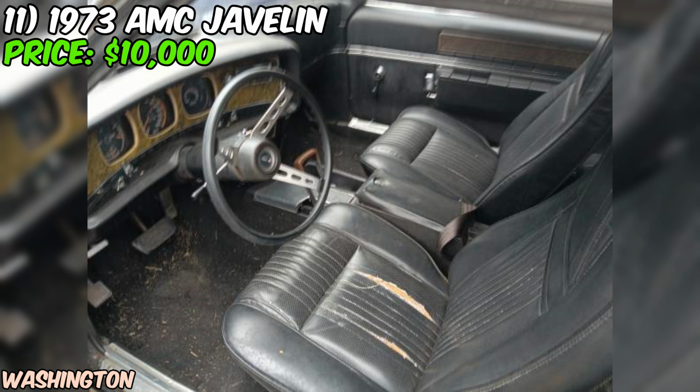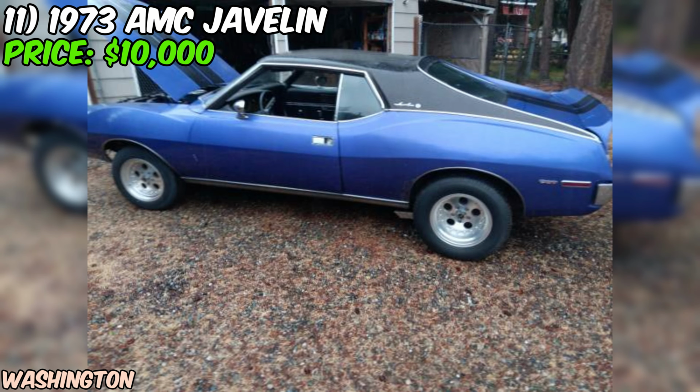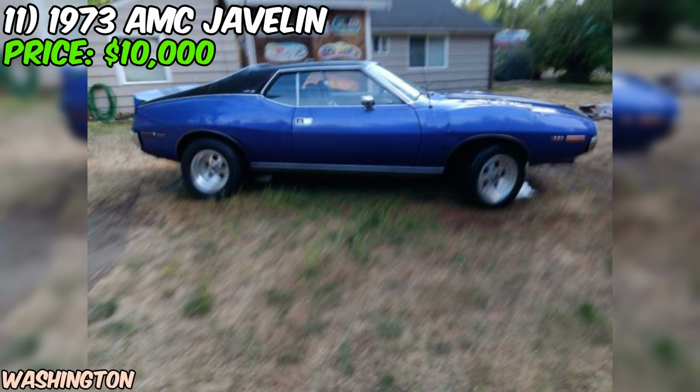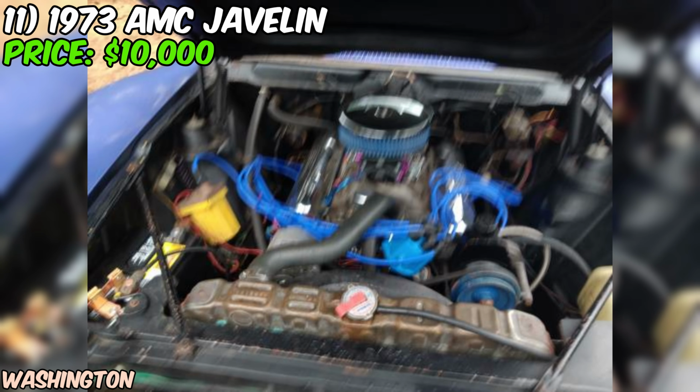This Javelin is also rocking a Torque Flight automatic transmission with a full manual valve body. That means you get the convenience of an automatic with the control of a manual. It's the best of both worlds. And with a Ford 9-inch rear end, you know this car can handle all the power that 401 is putting out.